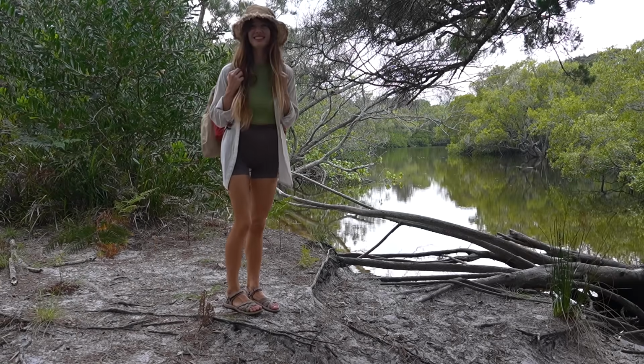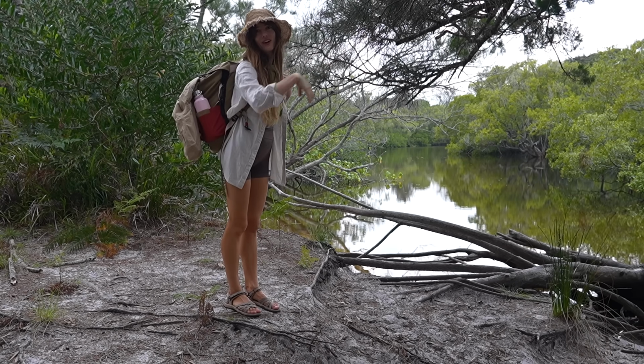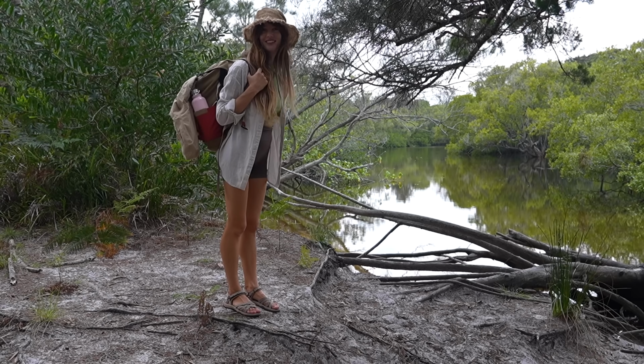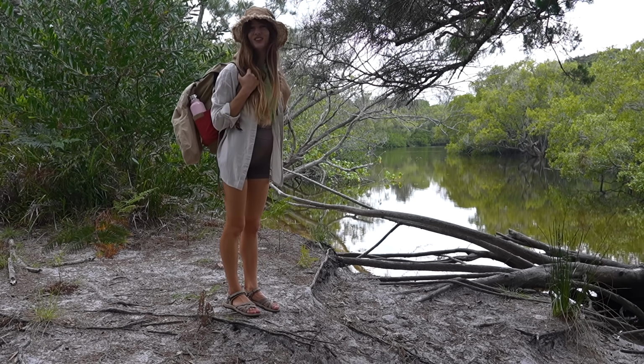How nice is this? The beach is over that way, and this creek kind of links up with the ocean, so it's a bit salty, and then you've got mangroves in there too. It'd be so nice to go kayaking in here, but I don't have a kayak, so I'll just have to enjoy it from the shore.